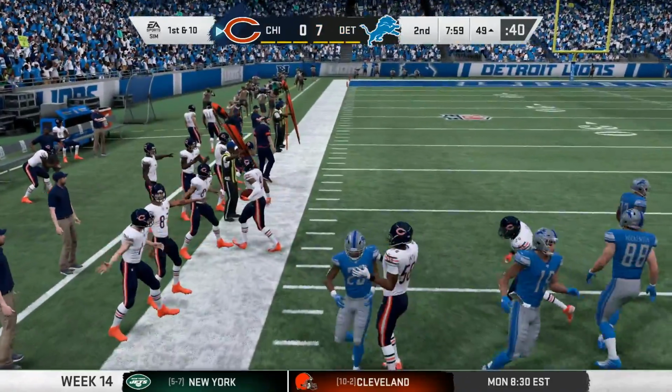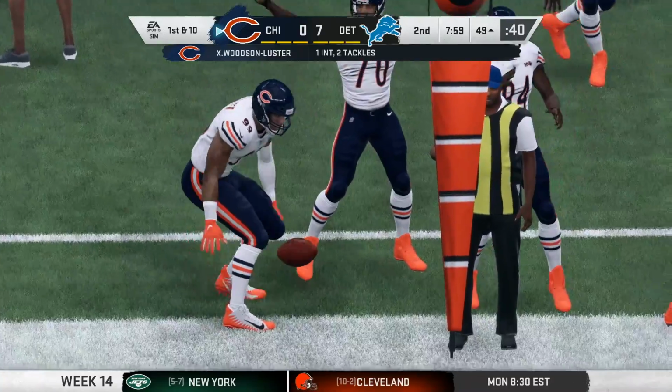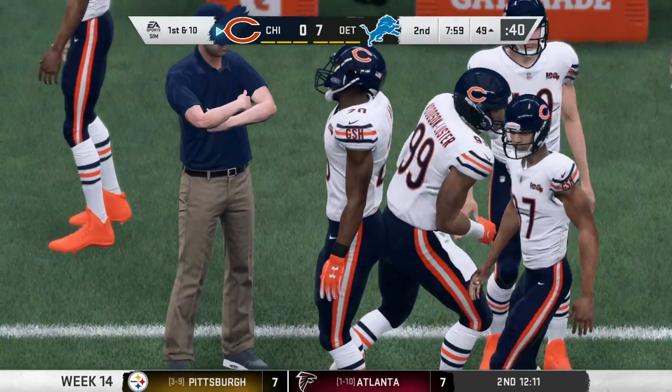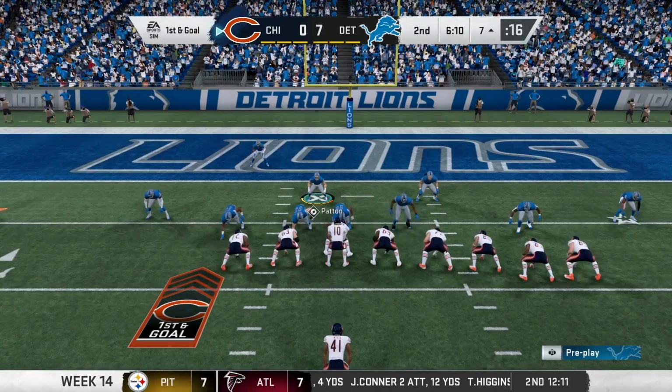So now here's a throw to the right side on the next drive, and that's going to be tipped and intercepted by the Bears. So we don't come away with much offense here in the first half of games.